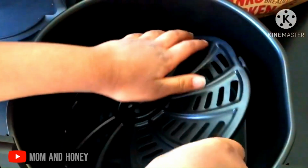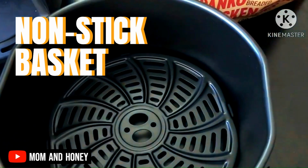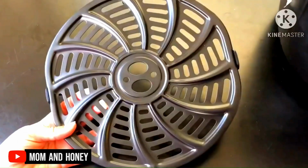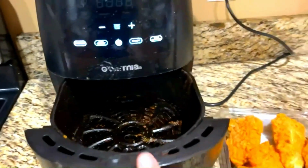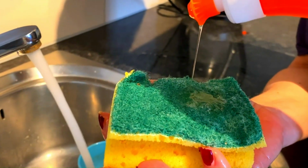Easy to clean. Most reviews say it's easy to clean because it has a non-stick basket, and more importantly, you're going to love this, all parts are dishwasher safe. But some users don't even feel the need to put it in the dishwasher and just prefer to hand wash it.